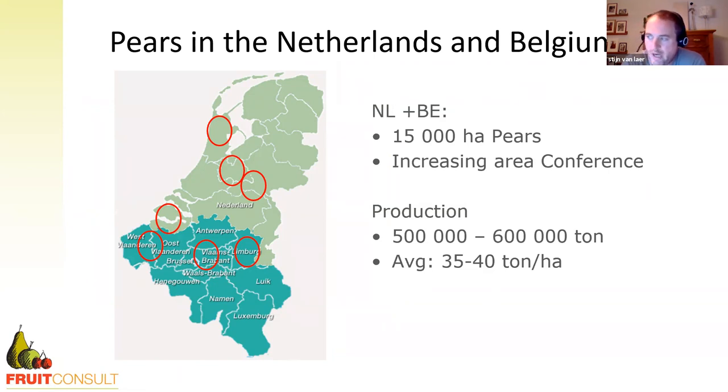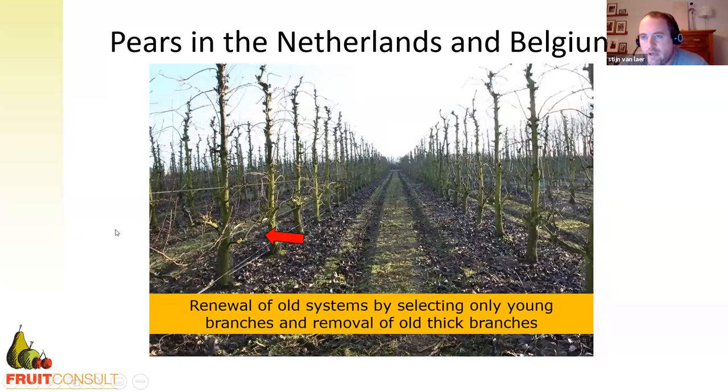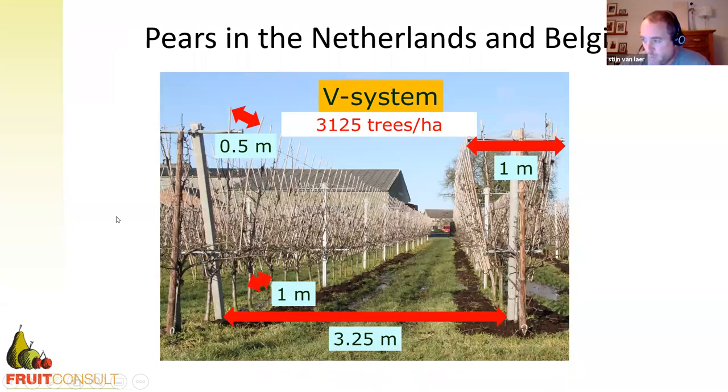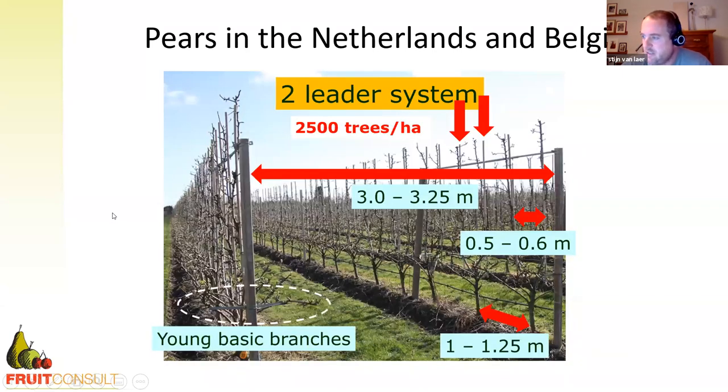There used to be more apples than pears 10 years ago, but now there are more pears than apples. The average production is around 35 to 40 tons per hectare. When you look at the tree systems we have, the old ones are mainly the old common spindle system. This is the old system where you still have a lot of strong old basic branches. Most of these, or at least a big part of them, are now transformed into other types of trees, where we focus more on growing fruit on younger wood. Then we have the newer, modern spindle system. We have the V system, the super spindle, the 2-liter system.